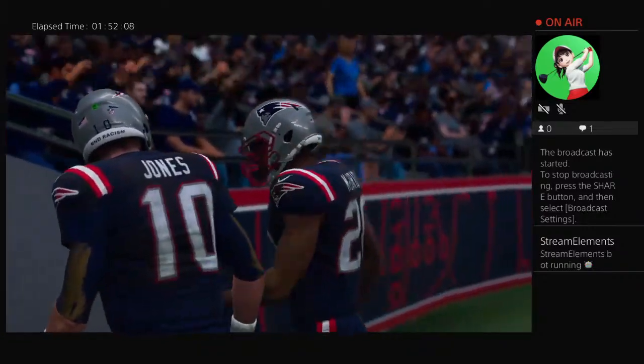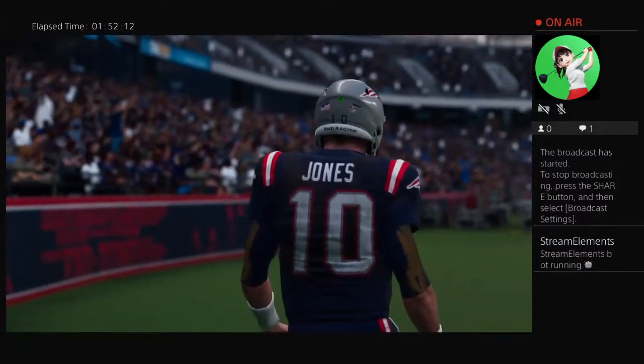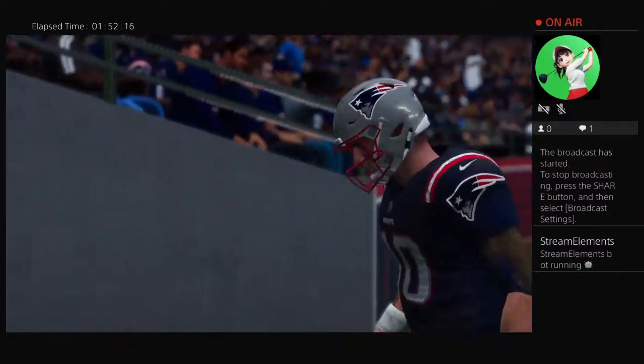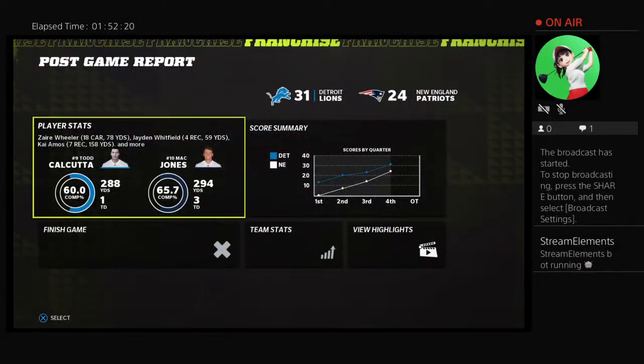So for Detroit, hey, they finish a perfect month of September as they move to 4-0 on the new campaign. And they'll get another road test next week as they have to go to Lambeau to take on the Packers. Meanwhile, for the Patriots, they'll fall back to .500 at 2-2. And they'll try to get back on track next week as they head up to Orchard Park to take on the Buffalo Bills.